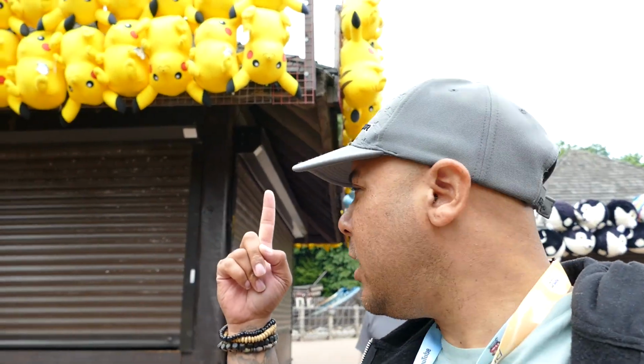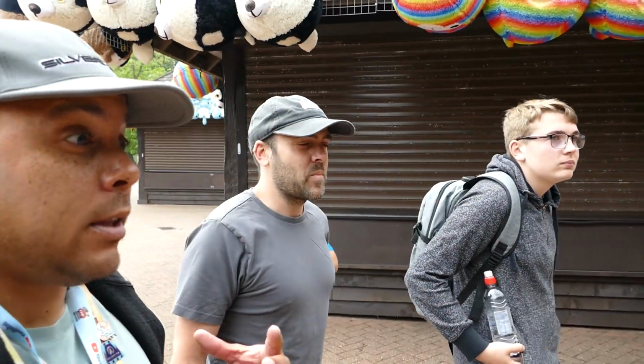We also just noticed as well, they've got teddy bears up here. So we were just wondering, do they keep them out in the rain? We were just saying how cool it is. There's lots of kids here.